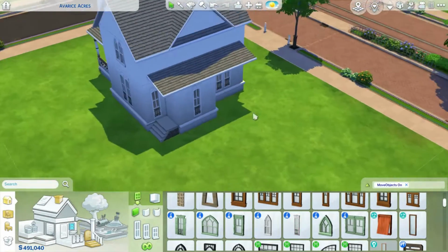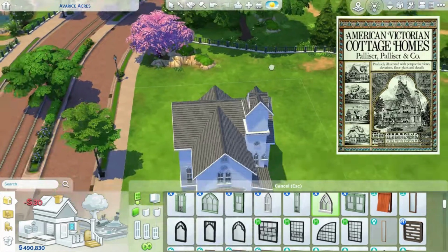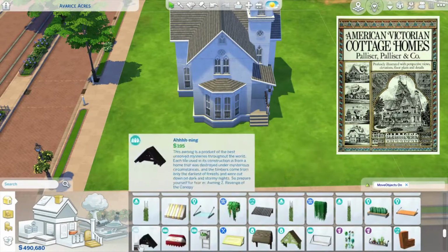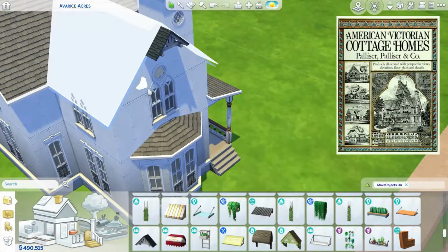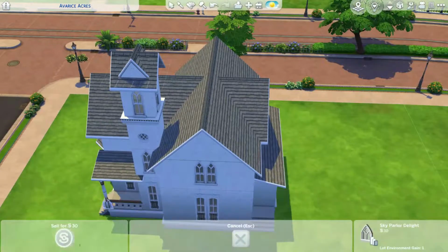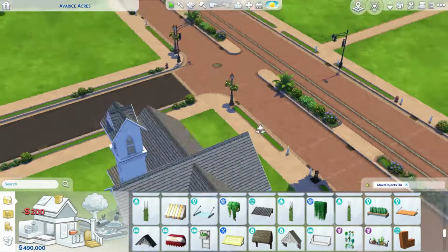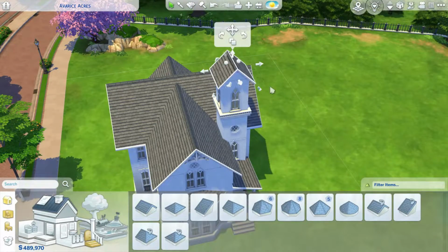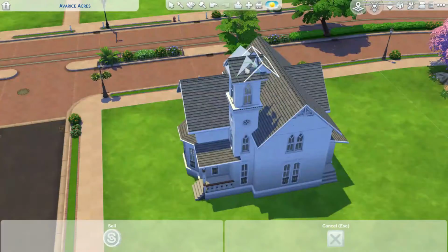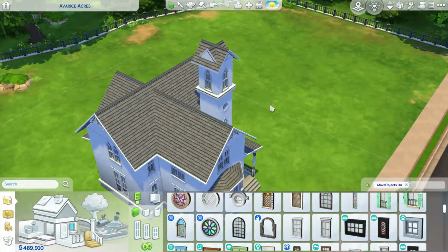It is called American Victorian Cottage Homes. I will include a picture over to the side here so it doesn't block the view too much. But this book is really neat. The book I have was republished, I don't know when, but let me see if I can find a date here. It's really, really cool because it was originally published in 1878. And when you go through the book, there are ads from 1878 in it and stuff.